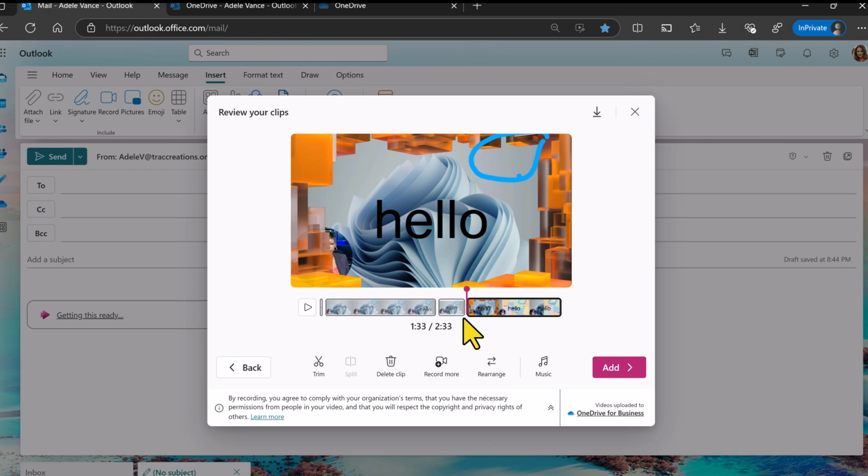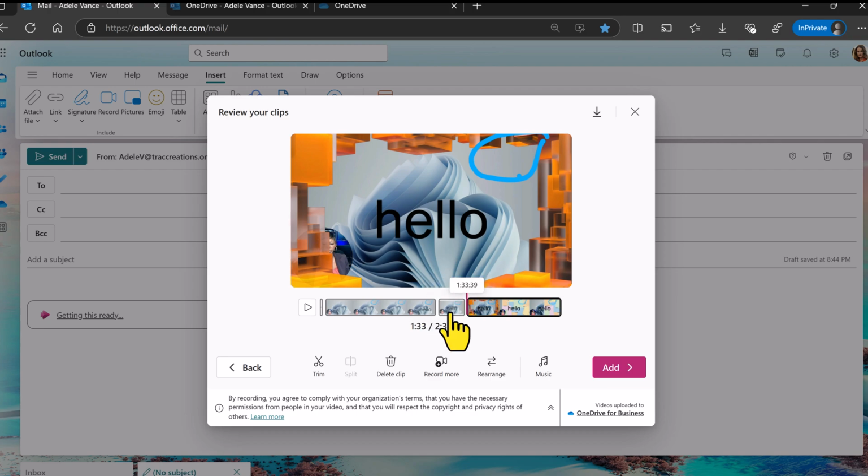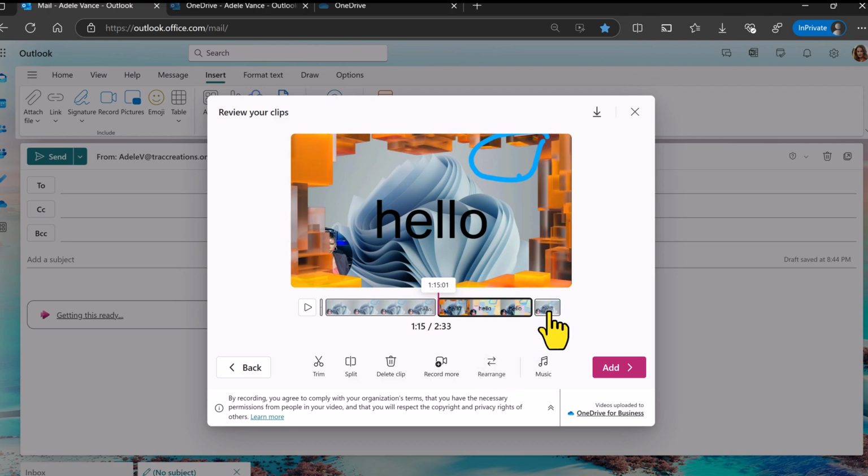The other thing is, do not hit escape. When I hit escape, my whole clip was gone and I could not get back to it and edit it. So keep that in mind. I'm going to click on this clip. You can rearrange. I want to move it to the right. You can't drag it. I was trying to click on it and drag it. You couldn't. You have to just click on left or right.